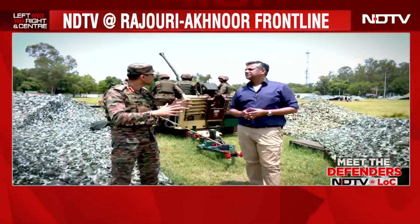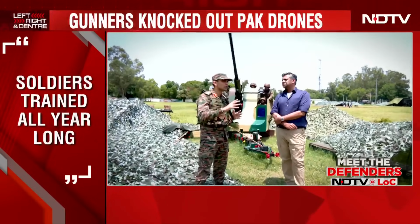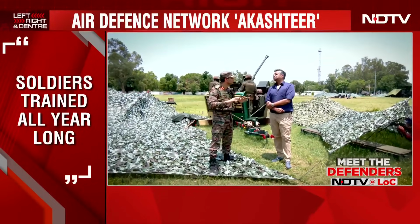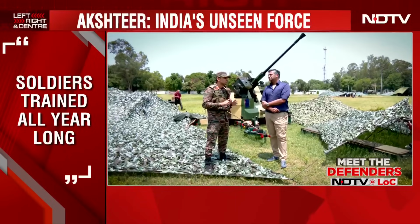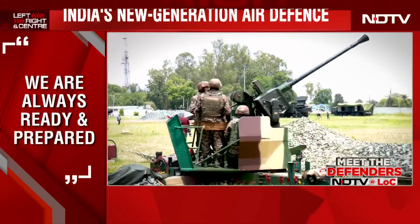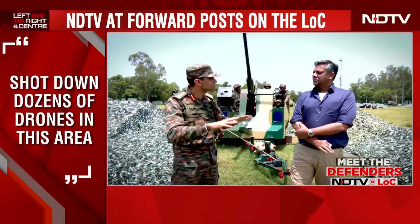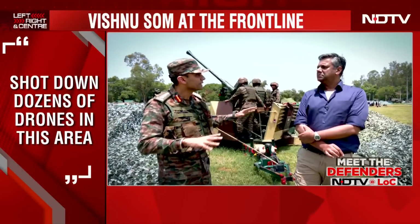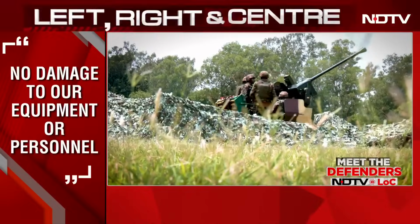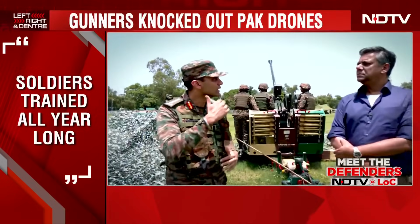Our Army Air Defense has a very high level of integration with the Air Force. With the new system coming in, something like Akashteer, which is state-of-the-art equipment, very modern and very potent, we get a radar feed of all the radars in Akashteer, and it is integrated. The operator at the weapon end gets to see all the aerial threats roaming around, so he can effectively engage them. Target detection, integration, prioritization, as well as weapon allotment is done automatically. It has been very potent and very effective, so we could engage all the drones and aerial targets.